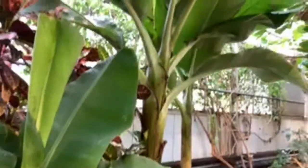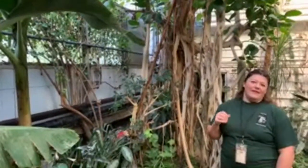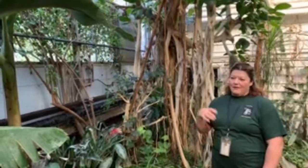These are banana trees here on the side, which most people would think a banana is actually a tree. This is actually one of the largest herbs on the planet because it does not create a woody stem. It is considered an herb and not a tree. They will produce bananas, and once they've fruited, then the tree will die back. Typically, we will cut them off, but they will continue to grow.